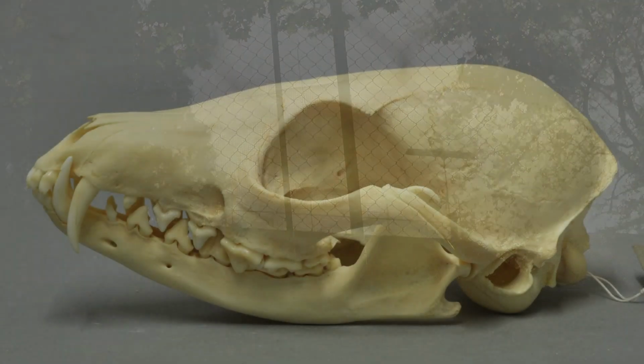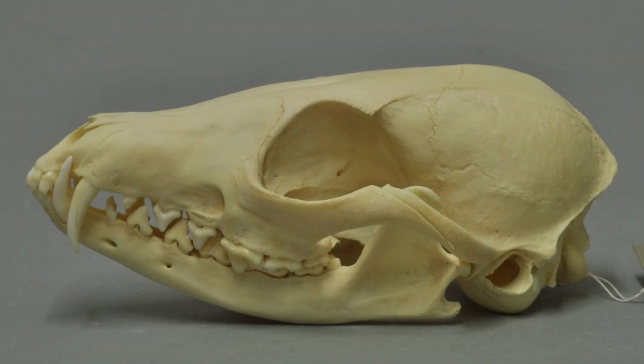Foxes have flat skulls, and their bone structures are like most small to mid-sized mammals, having pelvic bones, fingers, and vertebrae. How many bones does a fox have? There are about 170 bones in a fox.